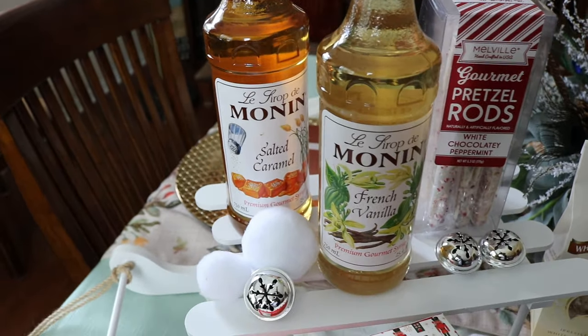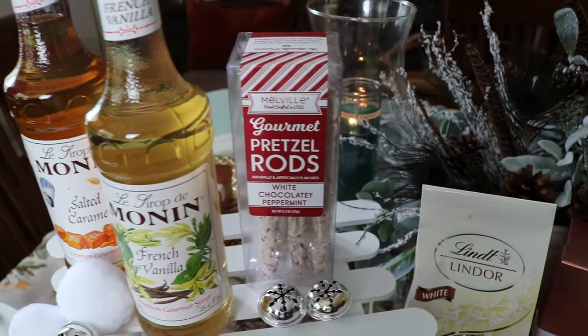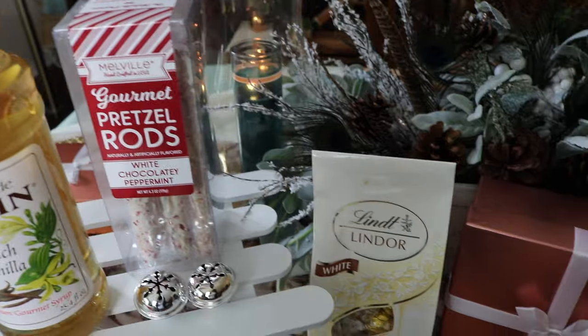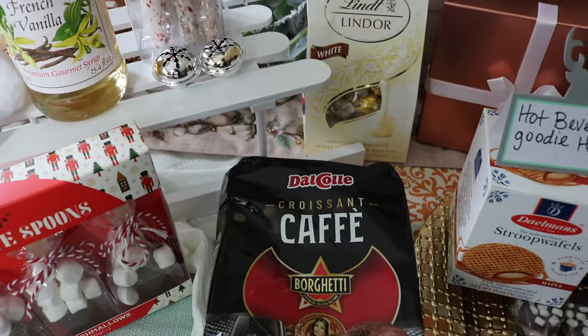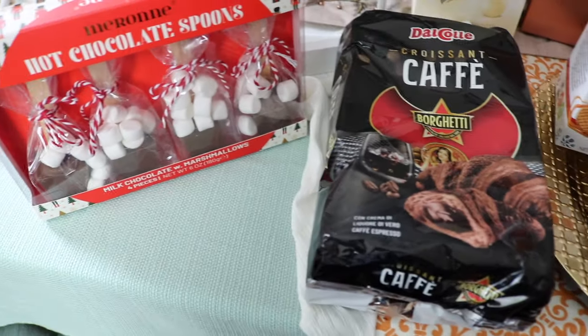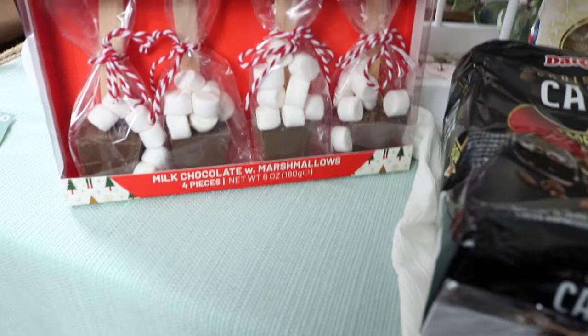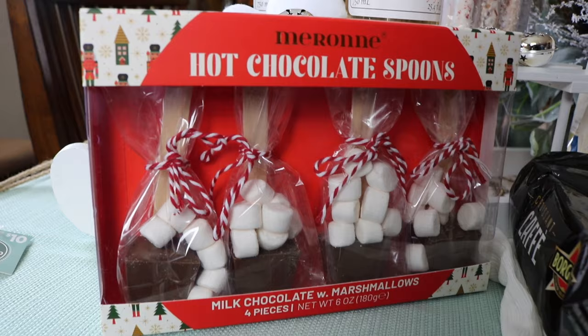This is just all the yummy stuff that I got from my hot beverage station. Oh my goodness. These Monin syrups are fabulous. They don't have garbage in them, and I got them at Marshall's for $7.99 when they go upwards on Amazon of $16, even $19.99. I love these hot chocolate spoons.